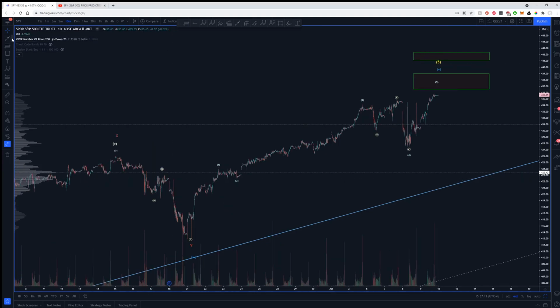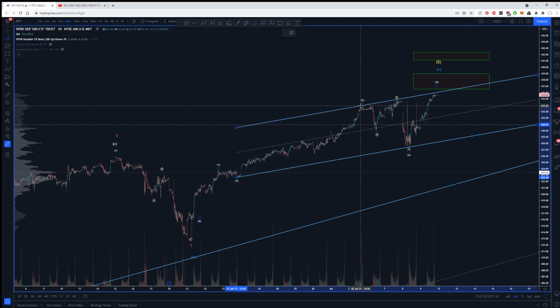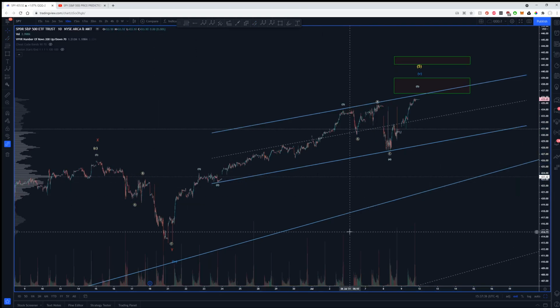The other thing we'll want to do is use parallel channels. For parallel channels, we want to click at the bottom of our 2 and the bottom of our 4, just like this, and put it at the top of our 3rd wave into here. And let's take a look at how this parallel channel has done so far, just to make sure it is valid. Because basically, if it's had no significance in the past, why would we expect it to have any significance in the future?